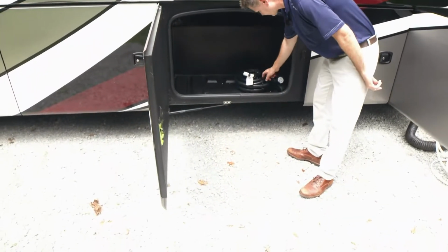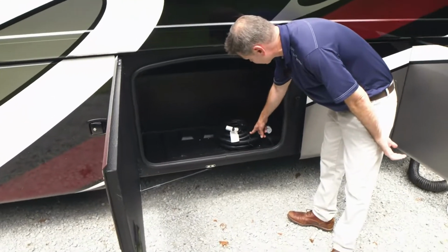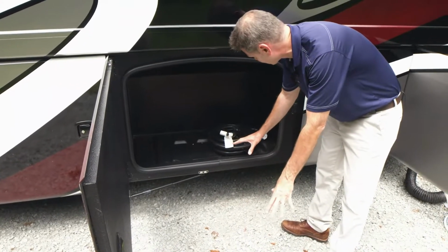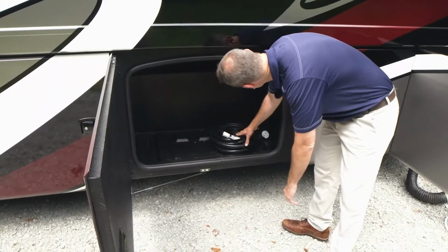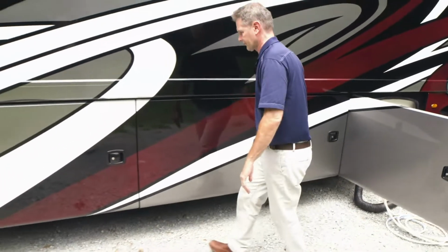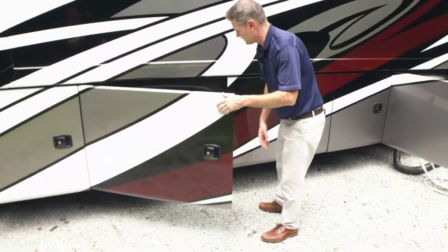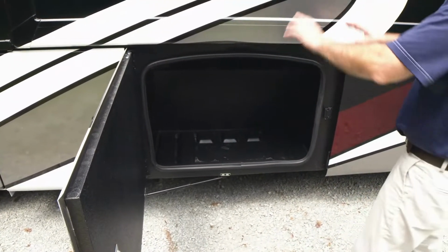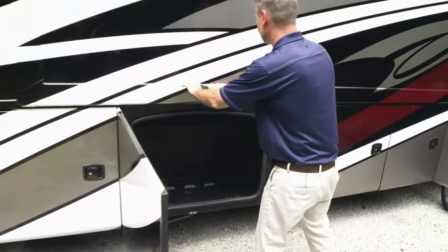There's your 50 amp cord that comes with the Miramar. What's great is because it's detachable, you can throw it in any bay you want. Right now it's in here. And again, you have some nice pass-through in this storage bay. Out here, another large storage bay.